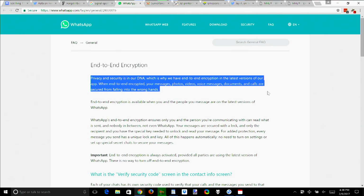Right? So WhatsApp is big on security. Seriously, like Signal level, keep everybody out of my messages big. That's a serious point. If you go to WhatsApp's website, they're really clear. They state privacy and security is in our DNA, which is why we have end-to-end encryption in the latest versions of WhatsApp. When end-to-end encrypted, your messages, photos, videos, voice messages, documents, and calls are secured from falling into the wrong hands. Right, yeah, and this is definitely good.